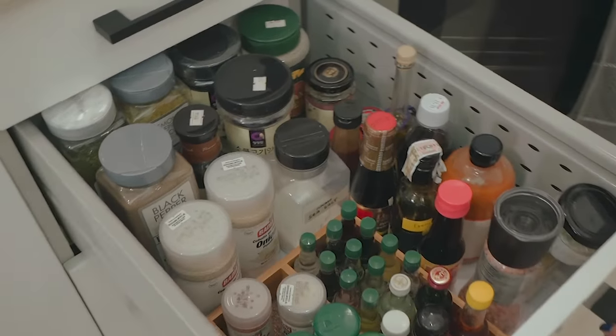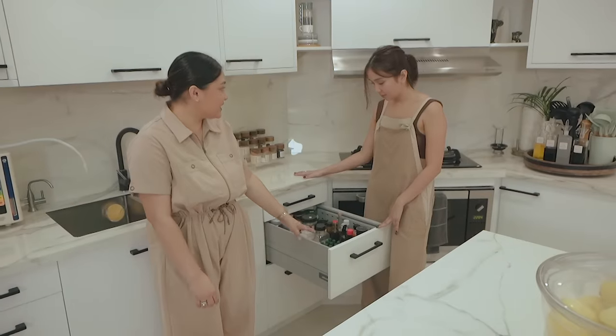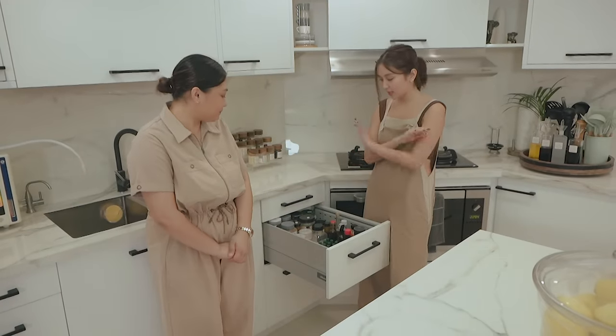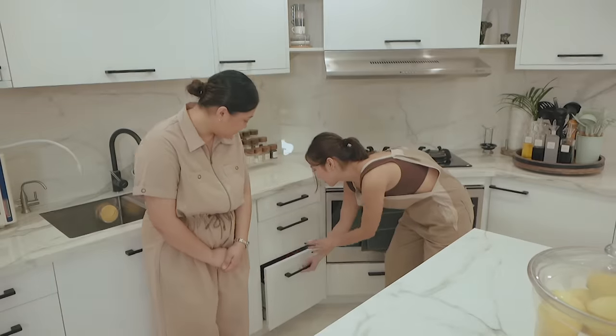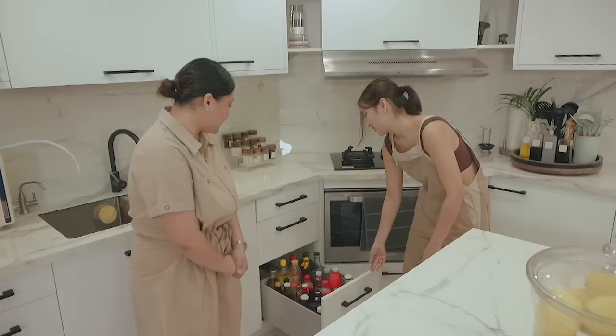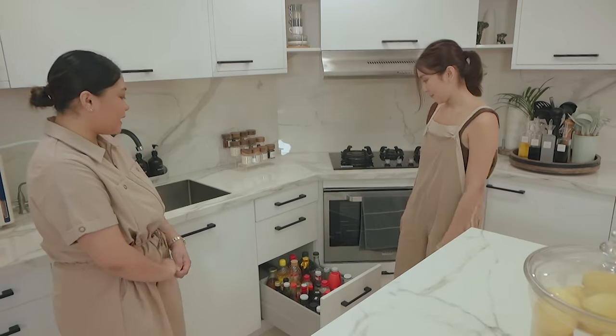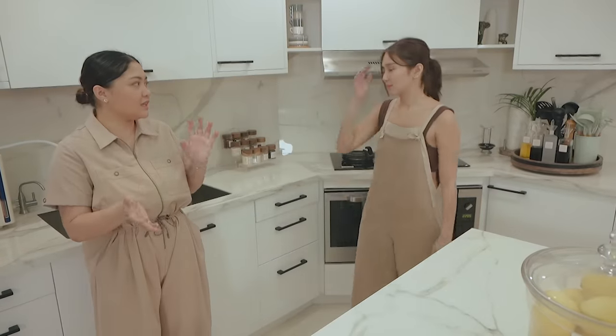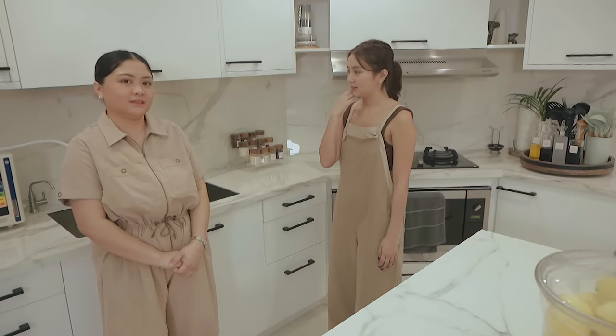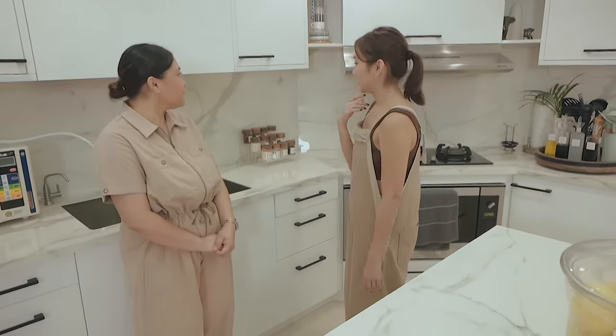And then, these are most of your dry ingredients. Yeah. So for seasoning, nandito lahat. Yes. And then underneath are your sauces! Yes, your wet ingredients also and sauces. So, yan. So, diba, as simple as segregating the dry and the wet. Para, it matters. Para mas organized.